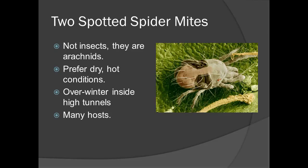Thrips can overwinter. Aphids can overwinter. That's one thing with tunnels. They don't cool down. We don't get the minus 20 degrees. Usually we don't get them inside the tunnels, but that also is a great place to harbor those insects over the winter. So if we did have some issues, they can overwinter in those tunnels, come right back to get us this time of the year. And there are many hosts. These things get on soybeans, they can get on cucumbers, pumpkins, melons, tomatoes, such a wide host range for the two-spotted spider mite.